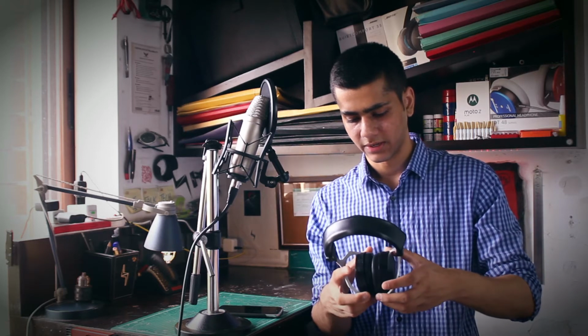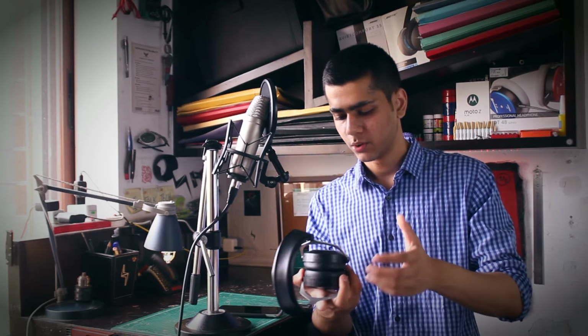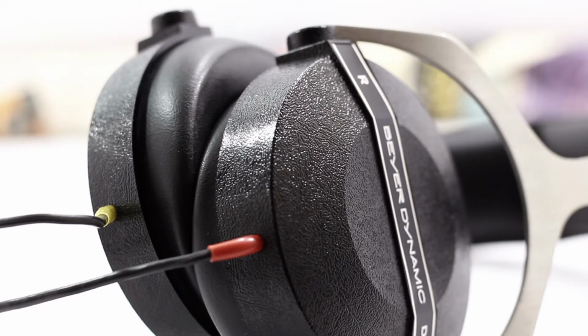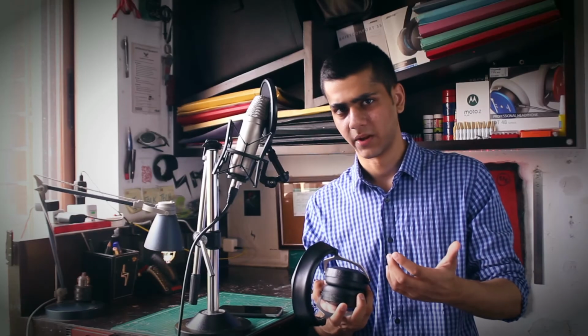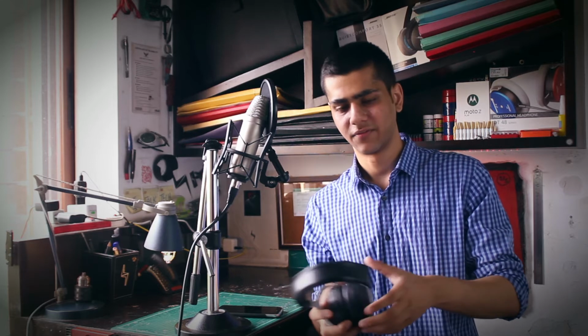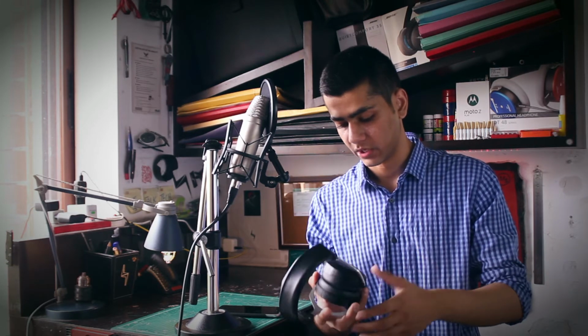Comfort on this headphone is okay. Build quality is very typical Beyerdynamic from the time. The ET1000, which is again 1976, feels slightly higher quality because of the slightly better plastics and ceramics used in the construction, but this doesn't feel bad. It's just not as good as the ET1000 from the time, so that's something to keep in mind.